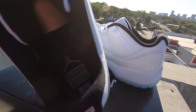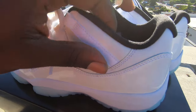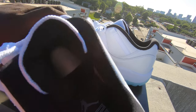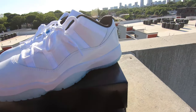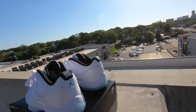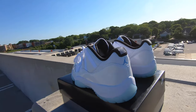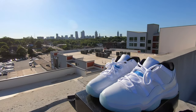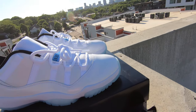And the insole, you got the white, black sock liner, white 23, and a Jumpman in there. Y'all see that, size 11 and a half, man. Pretty, man. Pretty. Just soak that in, man. Ooh-wee. Too clean, boy. I'm keeping these bad boys right here. Y'all, an overview. So I'm gonna keep them in the background. Y'all see what's going on.